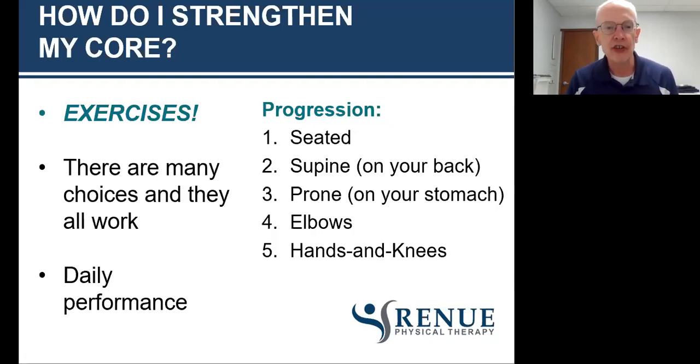In terms of a potential progression, these sorts of things follow the circumstances of easier to harder. So if you've never done core work before, you'd probably want to start in a seated position, and we'll show an example of that in just a moment. Then there are other circumstances where you're doing some things on your back. If you can, then you move to things on your stomach, and then to things on hands and knees or elbows.